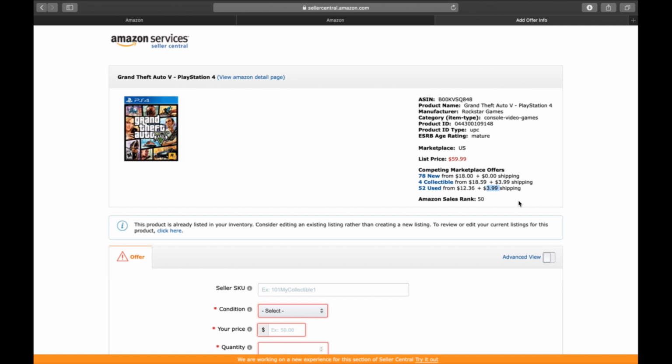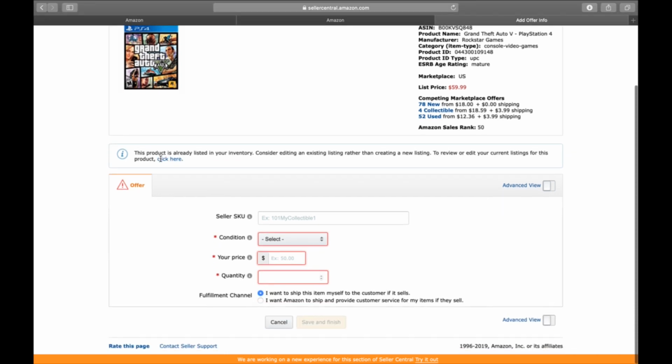So the cheapest one is at $16.35, and it has an Amazon sales rank of 50, which is very, very good for this game. Now, this product is already listed in your inventory. I've already listed and sold these plenty of times on this account, so that's why it's detecting it. Yours will probably not say this until you have that.